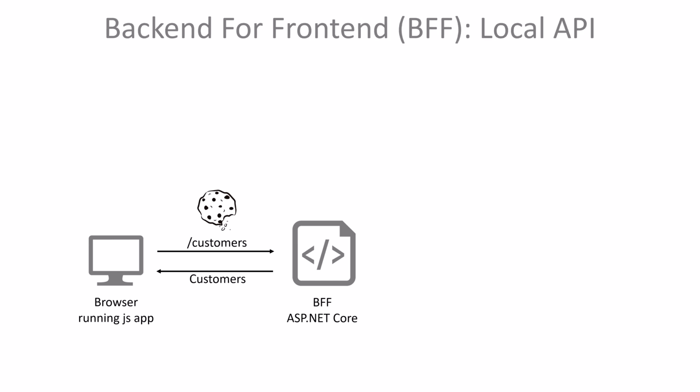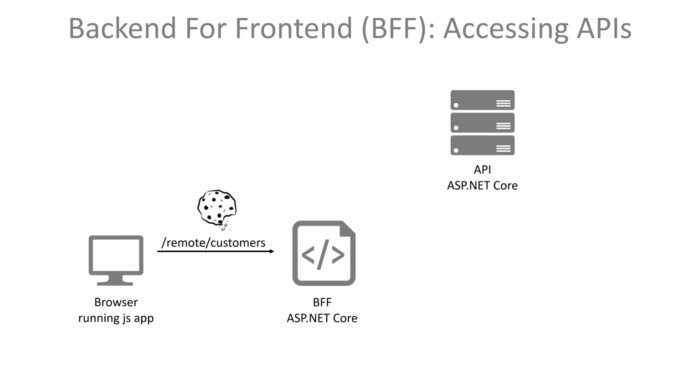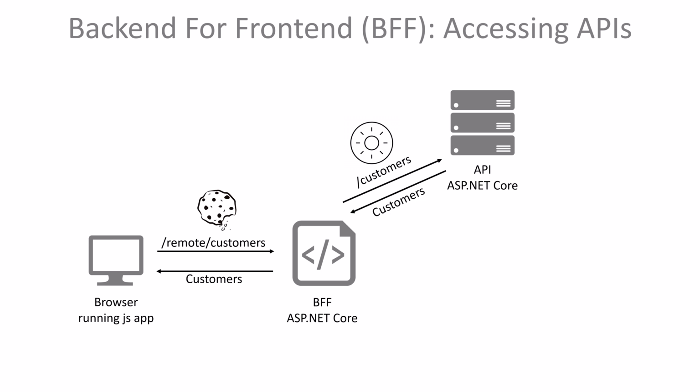If the browser application wants to call an API, it also calls an endpoint that requires the session cookie. When the API is embedded in the BFF, it can just return the data. But if the intention is to call a remote API, a reverse proxy on the BFF is used, which is configured to call a certain API, in this case when the /remote prefix is used. Before forwarding the request, it will attach the access token that can be decrypted from the cookie. The API returns the data, which is then forwarded to the browser.